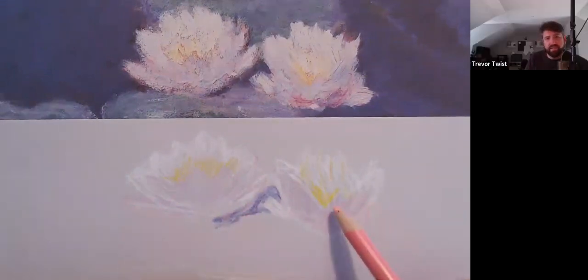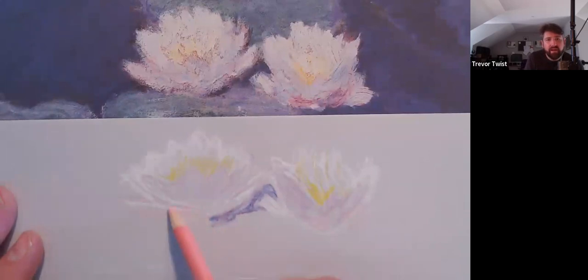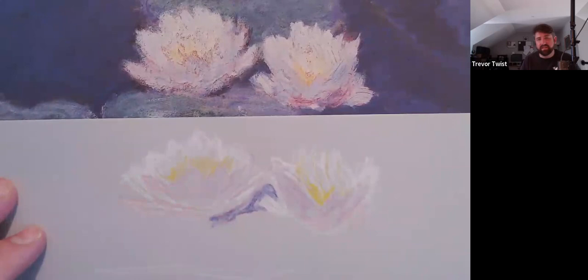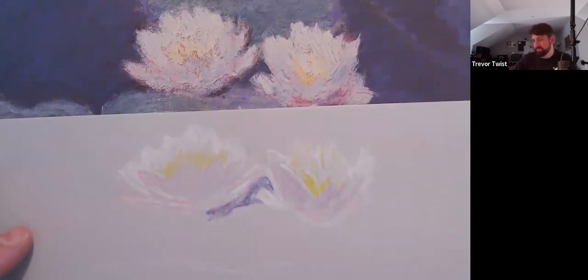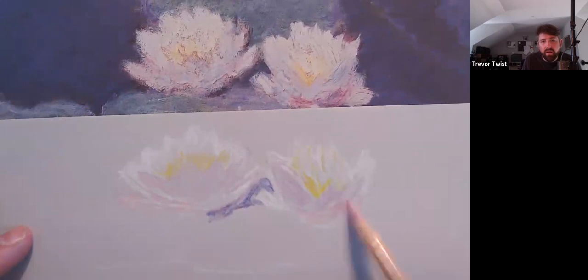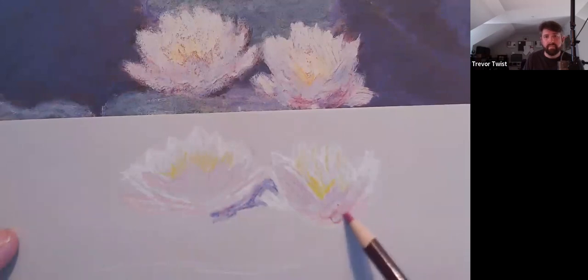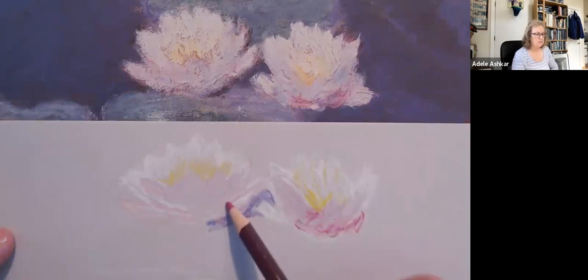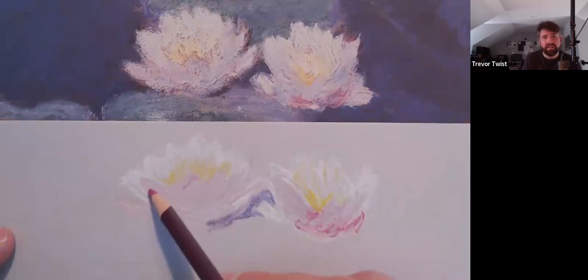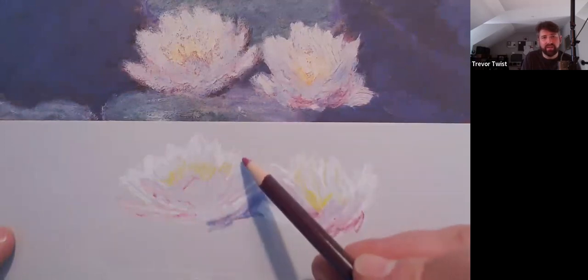Maybe this might not be pink enough or red enough. I got nice pinks, but I do need to get this. This is like a magenta. These are the final notes that he puts down here. There they are. Yeah, and this magenta color seems to be the area that is helping offer contrast within the flower.